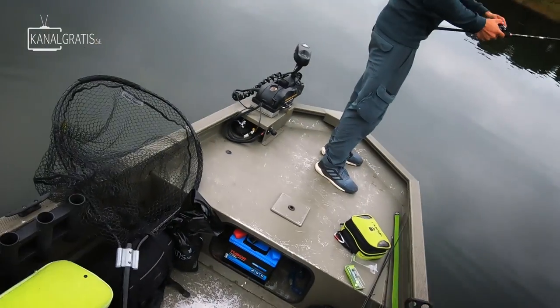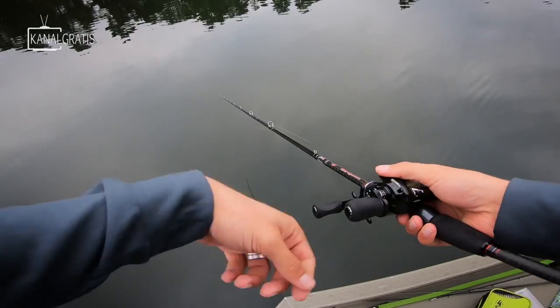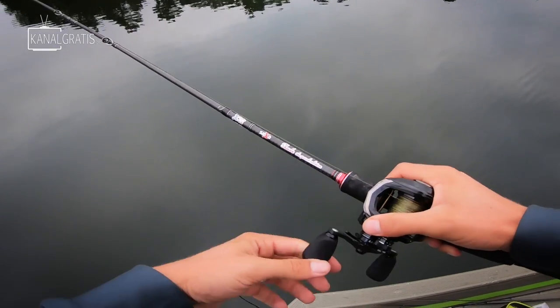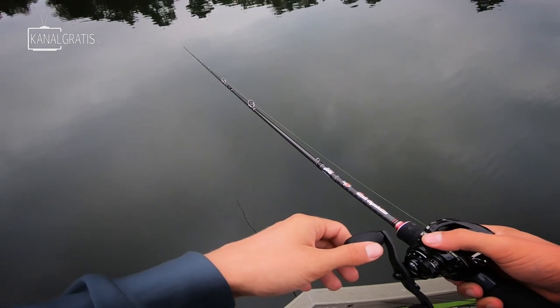So we will see. Start with that one anyway. These chatterbaits can also be fished statically like a crankbait, or you can twitch them a little bit, let them sink down to the bottom, and fish them more like a jig.